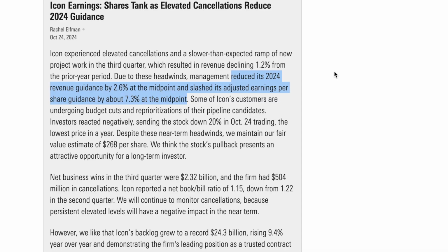This news is a bit old, so I'll have Morningstar help me summarize it, but essentially they reduced their 2024 guidance. So they reduced revenue guidance, which is sales, that's your top line. They reduced that by about 3%, and they cut their earnings, which is profits or bottom line, they cut that by 7%. The reason for this was an increase in cancellations by their pharma partners.